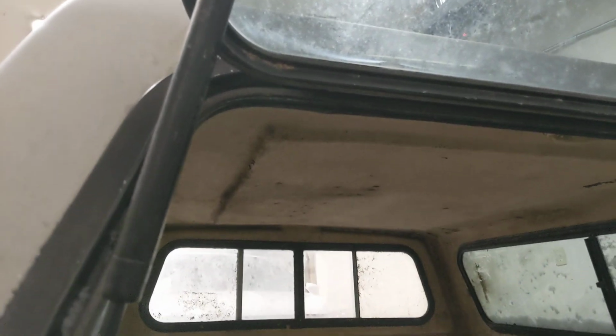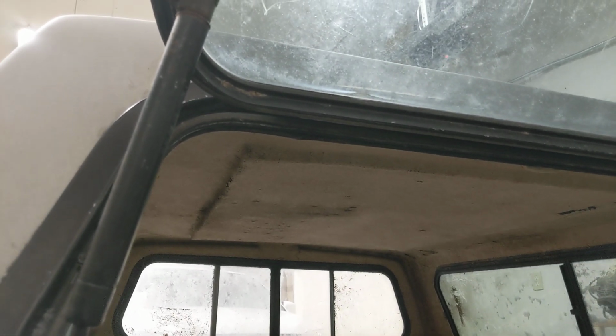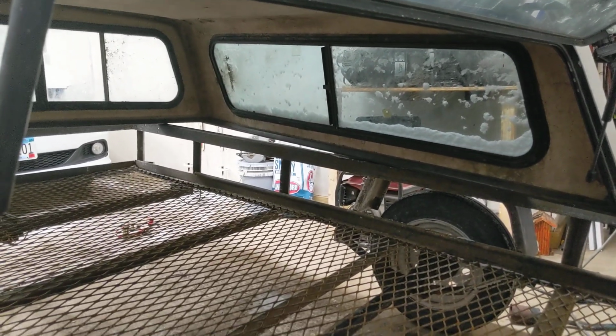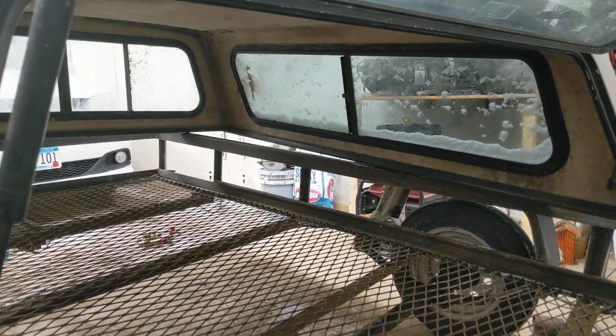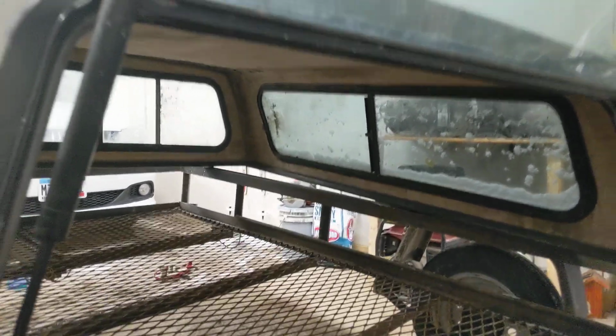But yeah, just the inside of this thing could use a pressure wash as well. So I'll bring it to the place, pressure wash the heck out of it, and it'll be good. But this is cool, it keeps everything out, and I'm hoping that maybe I can use it on some camping endeavors in the future. But pretty nice to have this thing.